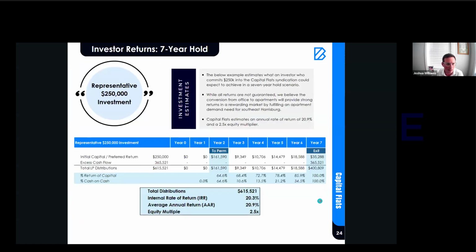And then the last thing, Ken just touched on this, but here's a representation of what a $250,000 investment looks like in terms of investment. In Year 2, to point out, we're refinancing this property. That's where this 65% of initial capital is returned. Years 3 through 6, we're basically still paying down the preferred return and your initial capital, to a point where you have all your initial capital back by year 6.